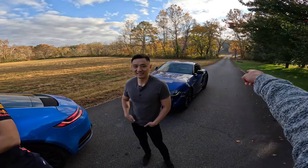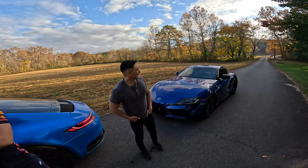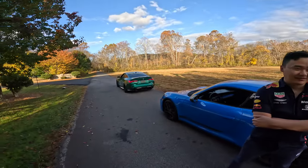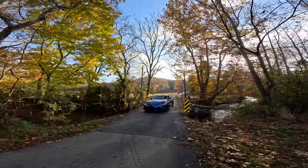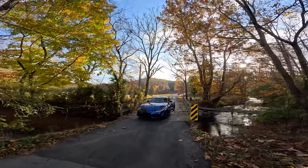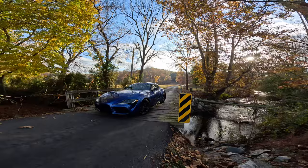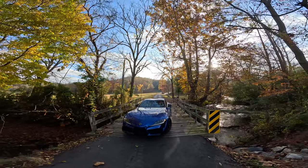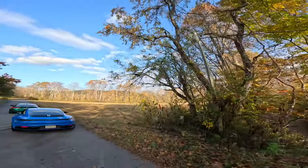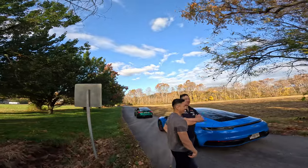Do you want to take pictures of the cars on the bridge, if we back up on the bridge? Okay, I don't think anyone will come through. So we stopped at a farm of some sort, and we got a beautiful bridge that we're getting some footage at. Look at this blue. This is just spectacular. We're gonna do one car by one, and then we'll line up all three.